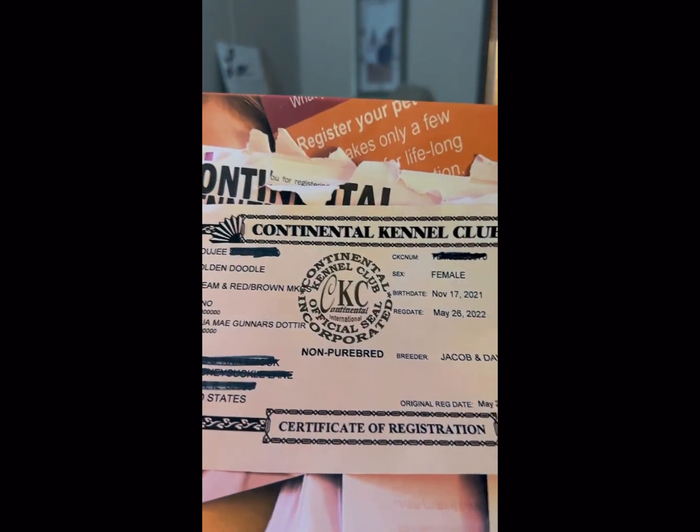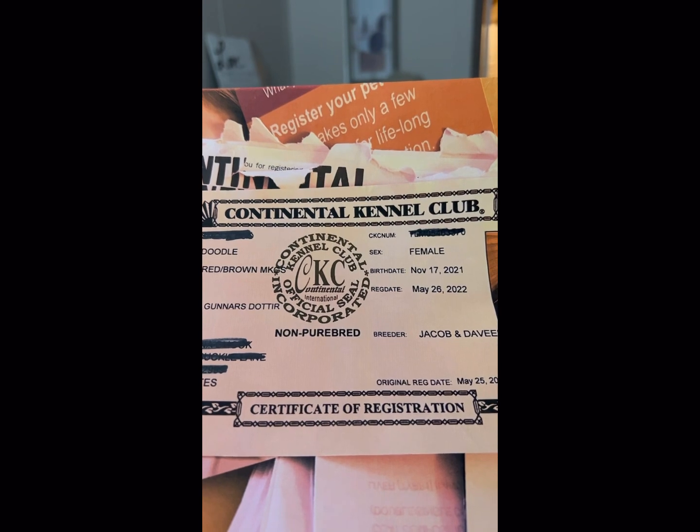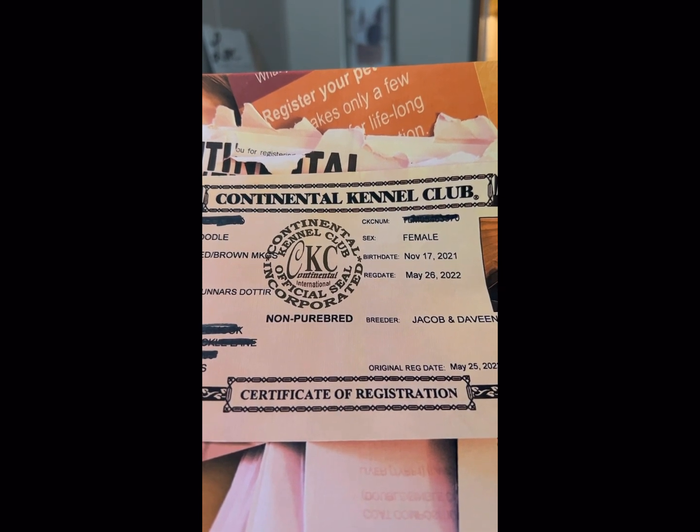And if you want to do that, Google the phone number to the CKC and talk to somebody. They'll email you or mail you the forms that you need to fill out, and then they'll tell you what all proof you have to have and how to do it. And it's not really that hard.